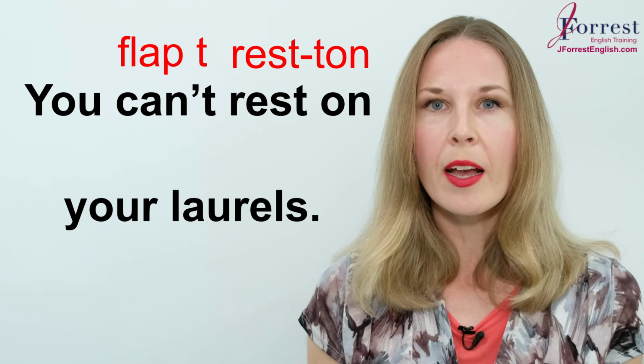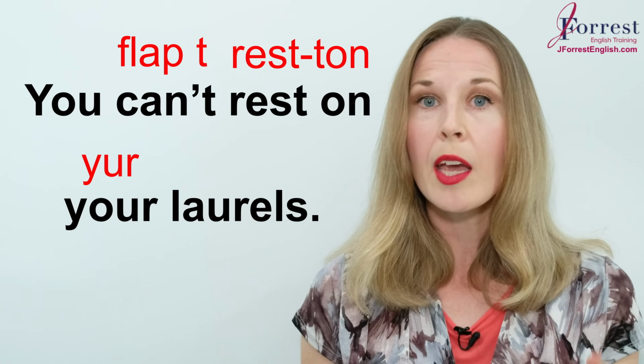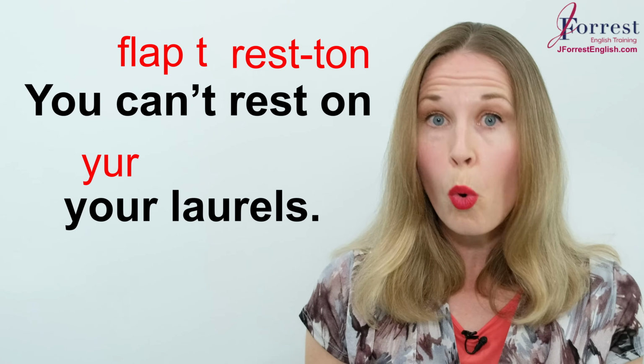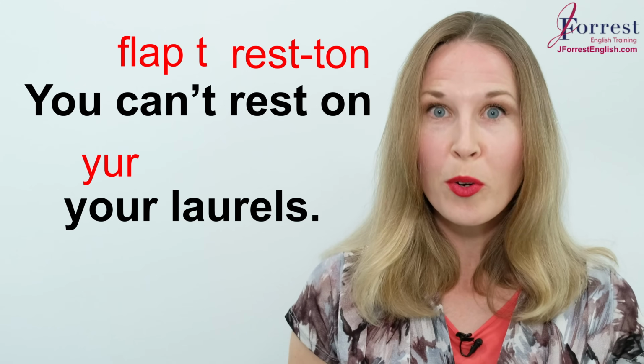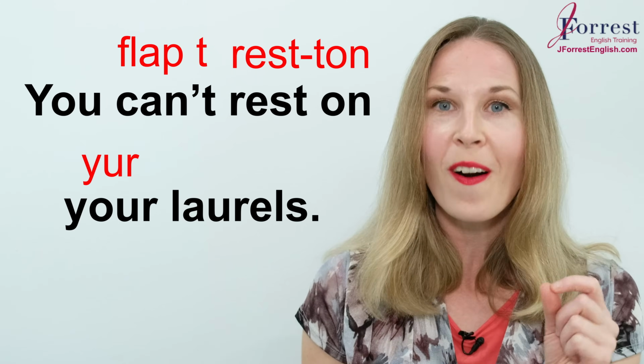Your is pronounced in spoken English as an unstressed your. You can't rest on your laurels. This could be a hard word to pronounce depending on your native language because we have an R and an L.